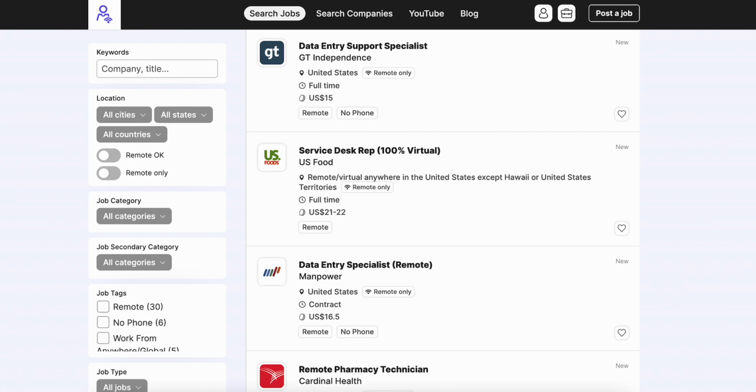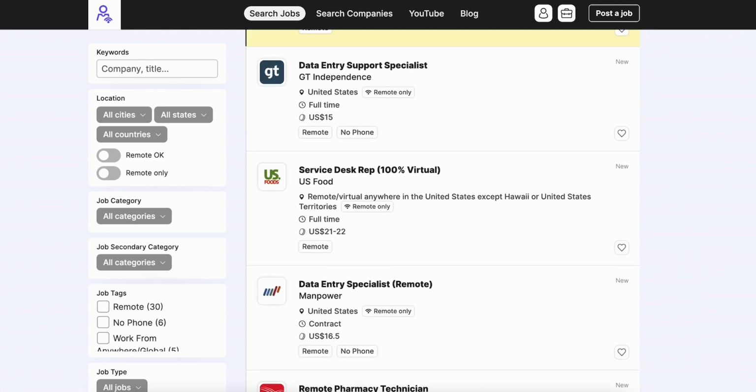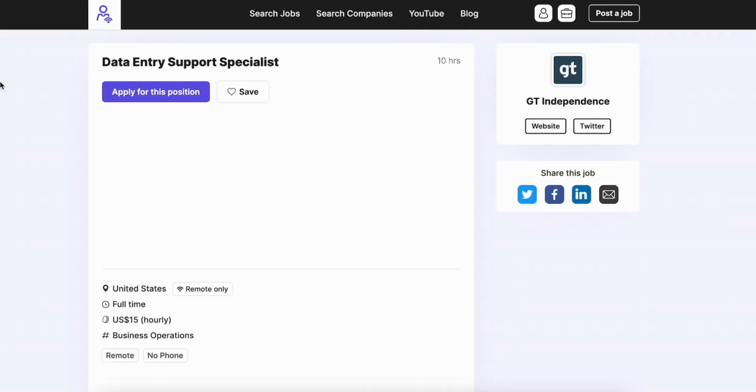Today we're going to dive into two data entry positions. These are both going to be United States positions, so as long as you are located in the United States, you're going to be able to apply to these jobs. So let's go ahead and dive into this first one.